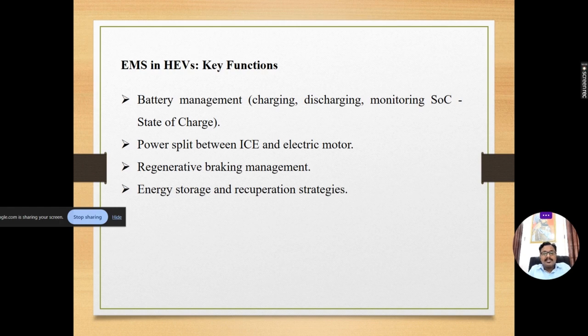The second key function is the power split between the ICE, internal combustion engine, and the electric motor. As I said, in parallel there is the IC engine and the electric motor, and both are capable of driving the vehicle. In that case, we have to divide the power exactly: how much power will be taken from the internal combustion engine and how much power will be delivered through the electric motor. Suppose the demand of that particular vehicle is 100 HP; the decision has already been taken about what the power share of the IC engine and electric motor will be. We may have a 60-40 split, a 50-50 split, or an 80-20 split. The manufacturer has to decide what amount of power will be taken from the internal combustion engine and from the electric motor. And the role of the energy management system is to balance the power split between the IC engine and electric motor.